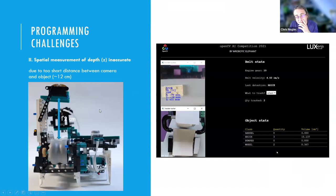Then the spatial measurement, as I said, on the goals page. I wanted to also calculate the volume of the mining output, so to speak, but in this case, the volume of the bricks. But it turned out that the camera, the OD light, doesn't really get the spatial Z coordinate right within such a small distance from the object. The optimal distance should be like 40 centimeters. We had only 12. So there is a minimum distance.